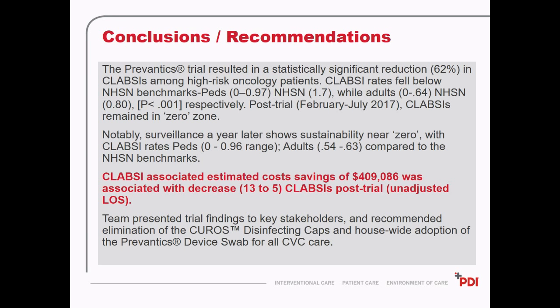One other thing I'd like to share too: as we implemented the Prevantics Swab, we changed from the practice of 30 seconds, the 15-second wiping and the 15-second dry, to the 5-second and 5-second, and we costed out how many minutes that saved for nursing time, and it costed out to about 1 FTE of nursing time. Our nurses really saw that as more time to spend with their patients. We weren't fortunate enough to really get another FTE, but they really saw the difference.